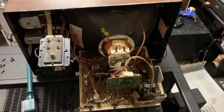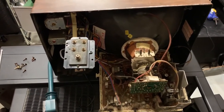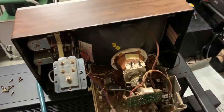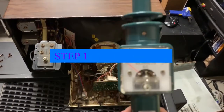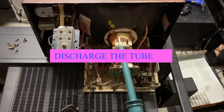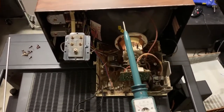The tube does look bright, but we're hoping that other aspects of the tube, like the gun, are balanced and the cutoff is good. So we're going to take a look at that. First step is discharging the tube with one of these little guys. I see a lot of people using screwdrivers and just hooking up to the ground somewhere on the chassis and just going clack. That doesn't seem like a good way to do it.